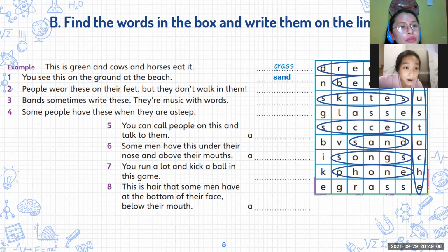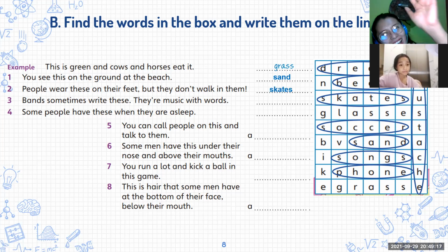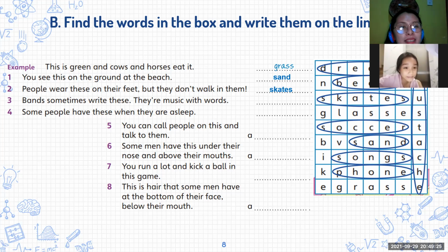Next, my turn. People wear this on their feet, but they don't walk in them. Skates. Wow, very good. Okay, who will be the first to answer, me or you? Sometimes people write this. It's music with words. Songs. Oh yeah, me first.